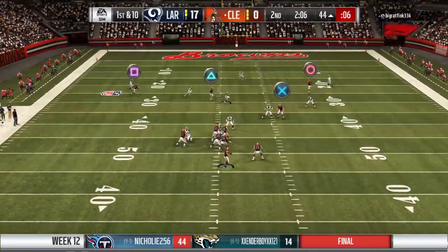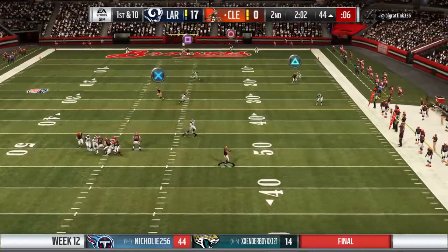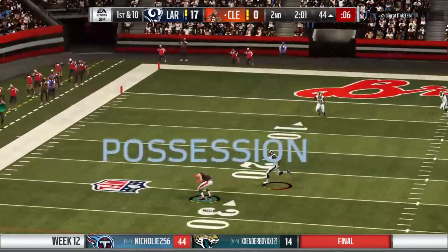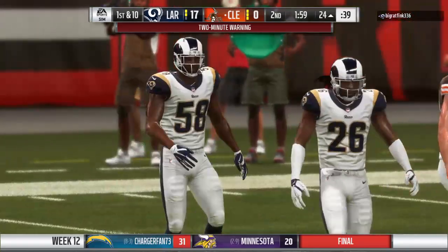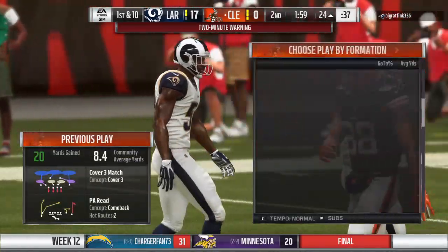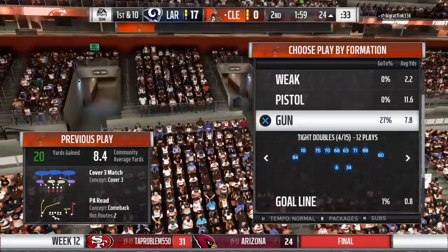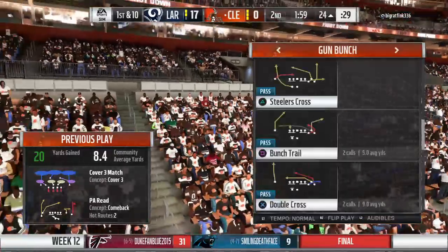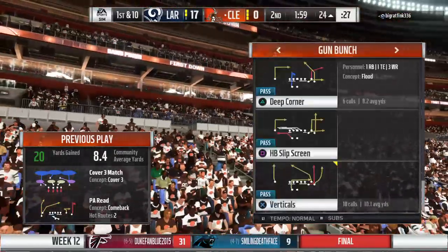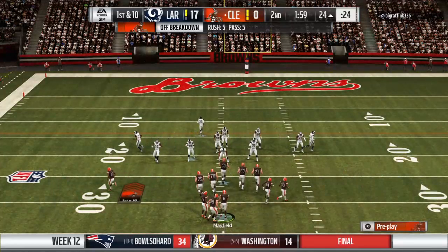Mayfield on play action. And this is caught. It's Greg Olsen. A minute 59 to go in the first half. More from Cleveland after this. This offense finding its legs now.